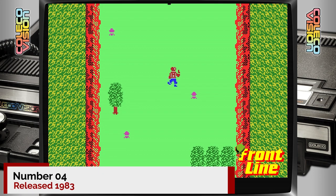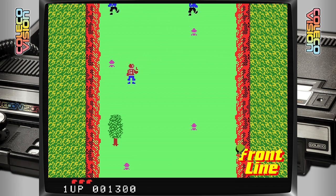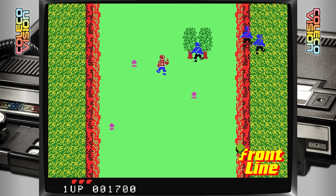Number 4, Frontline. Now, the ColecoVision itself was a peculiar beast, a home console with a bizarre controller that looked like an unholy union between a telephone and a Rubik's Cube, which ultimately answers the question as to why you need a super controller. But for Frontline, the ColecoVision controller, the one that comes built in with the console, makes perfect sense. And whilst Frontline isn't exactly a thing of beauty to look at, it's a beast of a game.